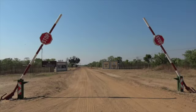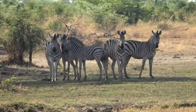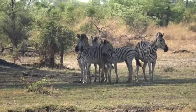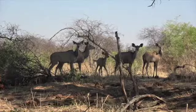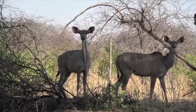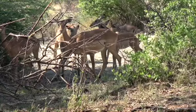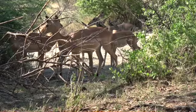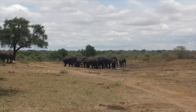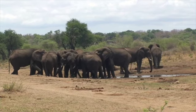A day trip to the Mahango Game Park from the lodge is an easy endeavor. The park's river route can even be navigated by a normal passenger car, while the western route through the park requires a four-wheel drive vehicle. A plethora of game can be seen in this park. Herds of elephants roam freely through the region on their migration routes from Botswana to Angola.